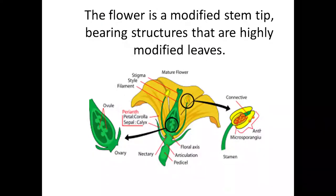A flower of a plant is a modified stem. And it has structures that are very modified from the leaves. The petals, of course, and then the reproductive part here with the stigma and the style and the ovary, the part of the pistil. And then it has ovules inside. And here, the stamen with the anthers on top. And so this is a complete flower. All flowers are not complete. But this one's complete. It has everything.